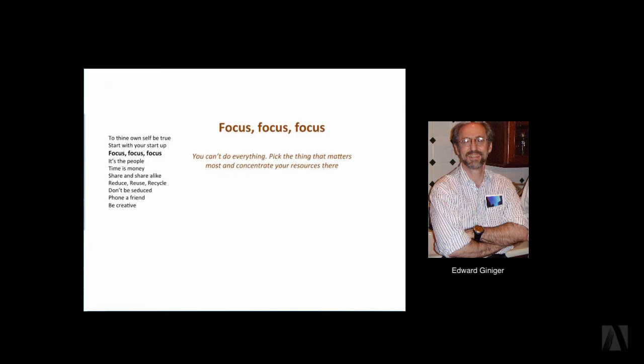Next, focus, focus, focus. You cannot do everything. If you're like me, you may be coming from a lab which has 20 people or even more, but that's not the lab you're going to be running when you start out. There's going to be you, maybe 1 or 2 other people.